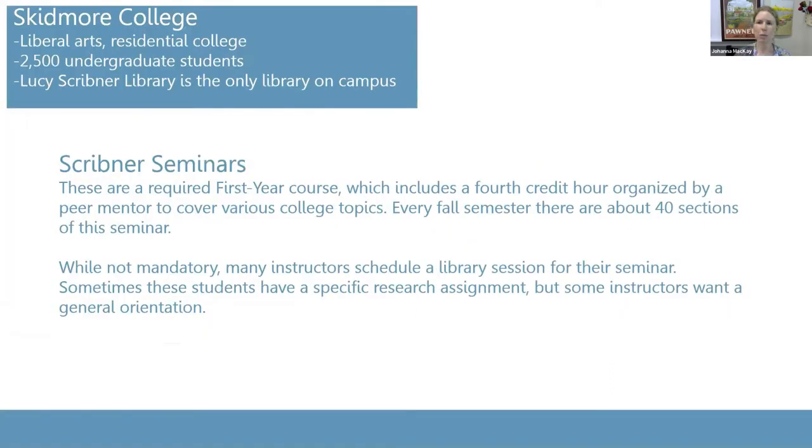So a little bit about Skidmore College. We're a small liberal arts college in upstate New York. We're about 2,500 undergraduate students, and Lucy Scribner Library is the only main campus library on the campus. So it's our single library.